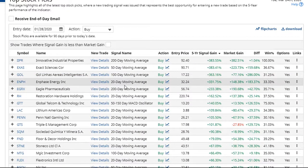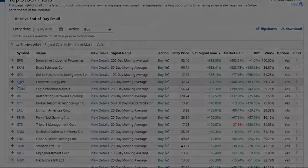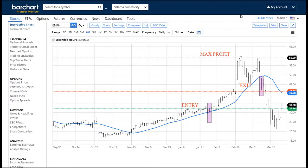Back on that date, its 20-day moving average issued a buy signal at the price of $32.24. Its 5-year signal gain was up 331% compared to a 5-year market gain of the stock of 148%. Using our hypothetical trading results on the trading strategies page, we calculated that this signal resulted in a profit 33% of the time. So I'm going to now open a chart that shows you that trade.